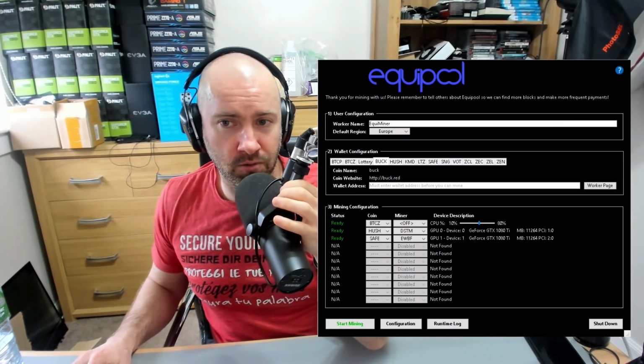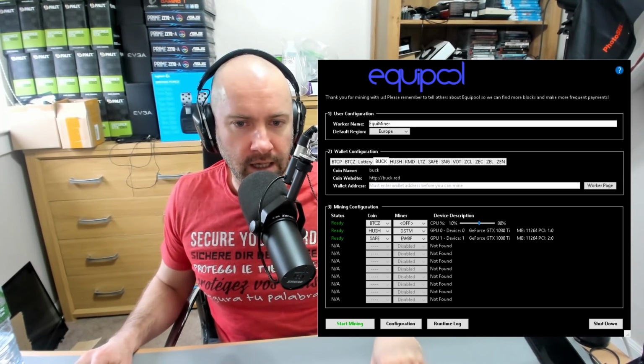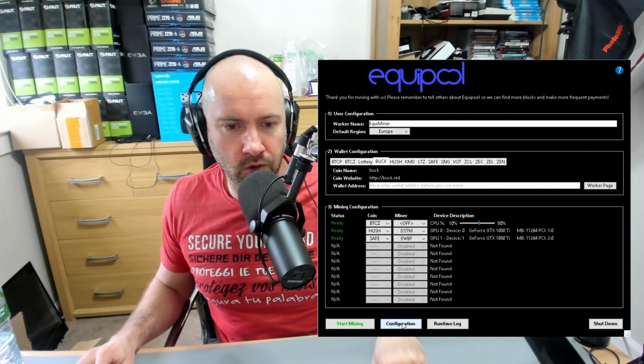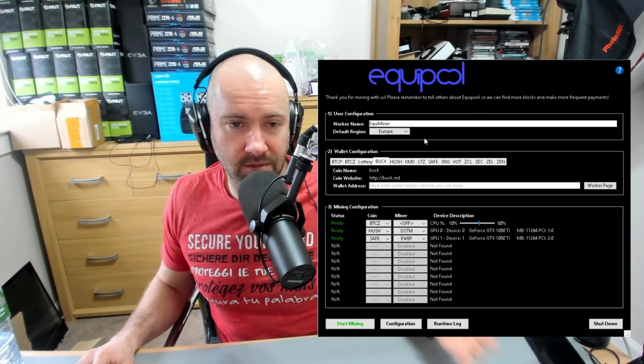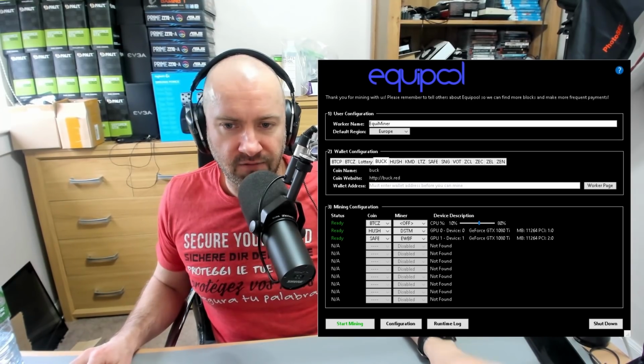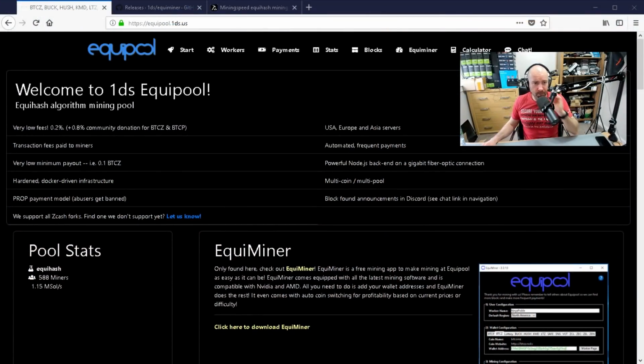Like this is without doubt software that's been tweaked to perfection for their own pool, as far as configuration goes, as far as how it all works in selecting coins. It's been designed from scratch. Very, very interesting. So this has been a look at Equipool.